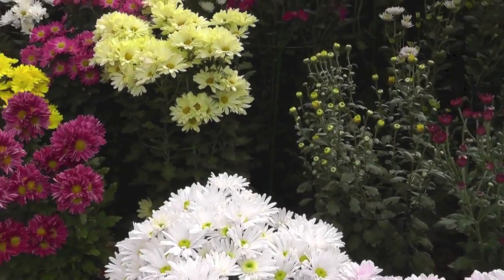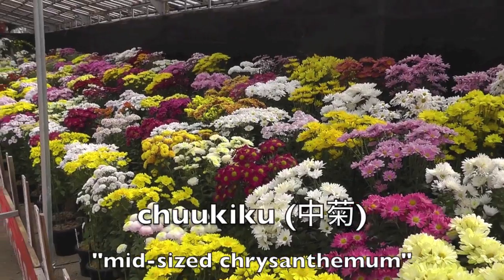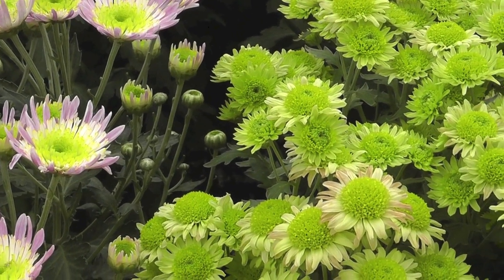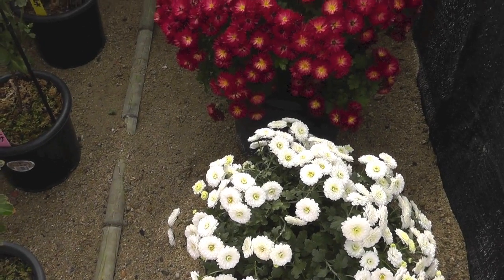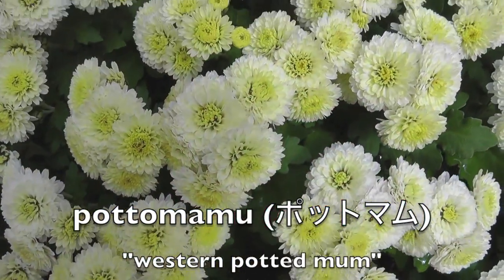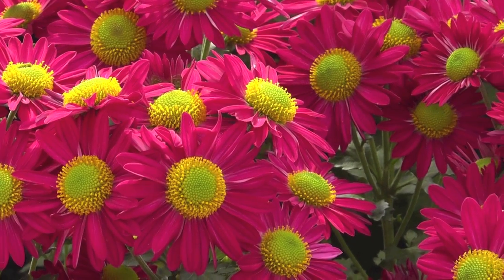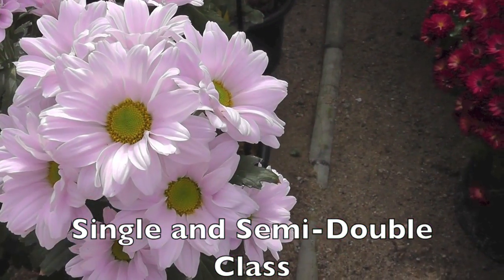An astonishingly diverse group of Kiku are commonly known as Chukiku in Japan, simply meaning middle-sized chrysanthemum. These are used in a variety of ways, as potted plants, as spray flowers, in funeral arrangements, and as garden subjects. Relatively small flower types grown in pots are known as potomomu, or western potted mums. Using the Western classification scheme, the single and semi-double class is commonly grown in Japan.